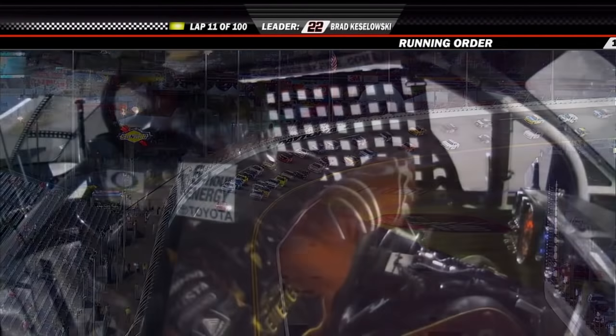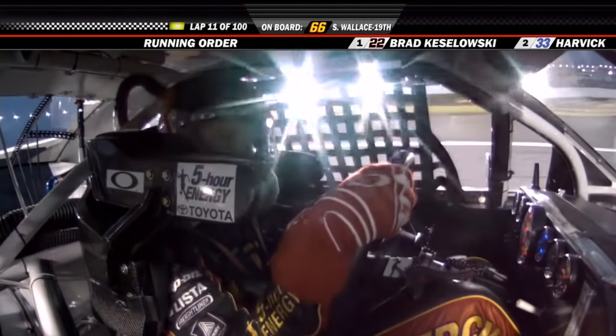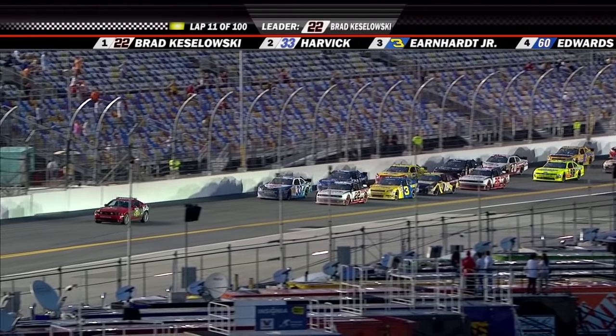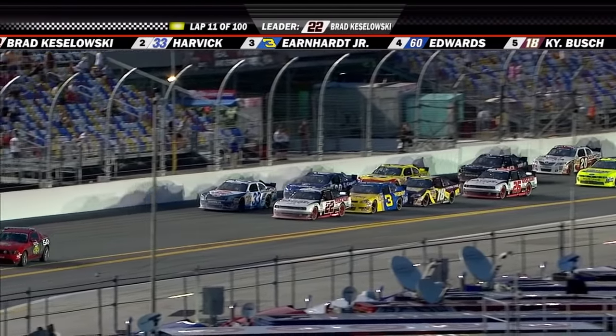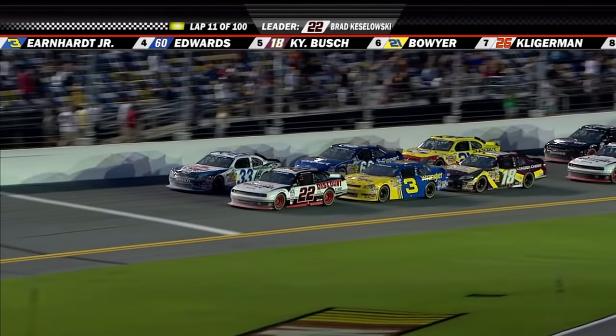I was getting that look from Andy like, okay. Yeah. I like for Brad to keep leading for a while, though, because he's got Dale Jr. on his bumper right here. And I know Harvick's car's good, but I think, as we've heard him say, that's going to pay off for him later on. Dodge, Chevy, Ford, Toyota in the first five spots.